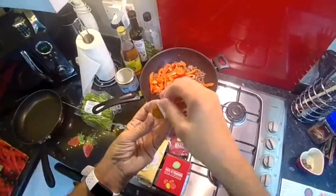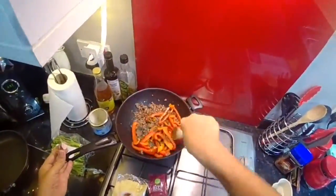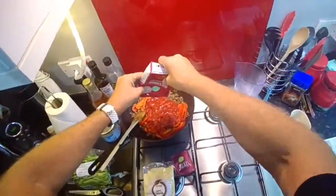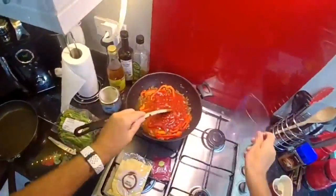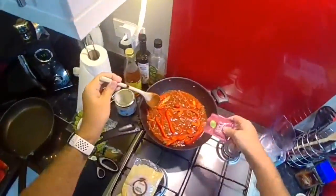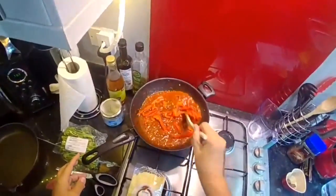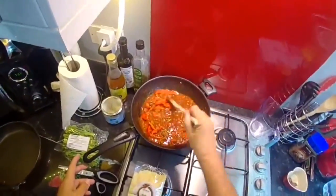In the chamola spice. The chopped tomatoes. 150ml of water. In the beef stock powder. Bring to the boil and allow to simmer for 15 minutes or until it's thickened up.